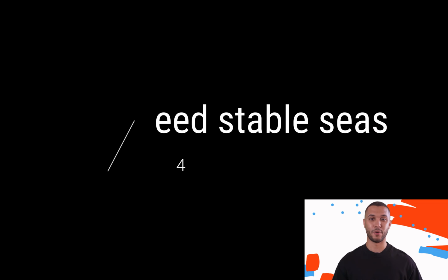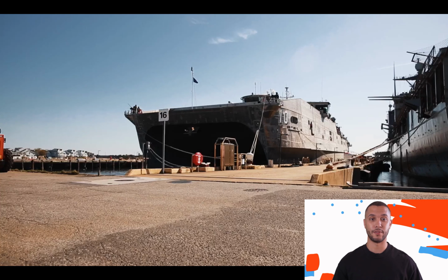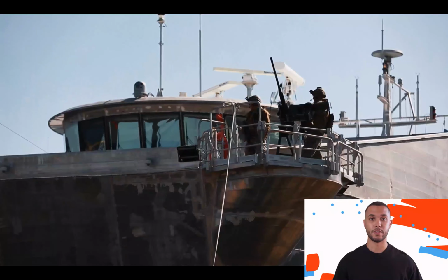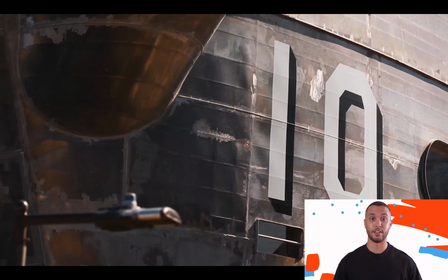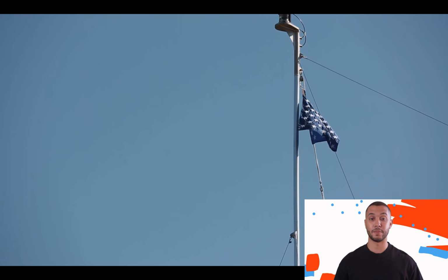Alright, Fact 4. Need stable seas. As I mentioned in the previous sections, because of how the ferry is constructed, it is definitely not meant for transoceanic travel. This ship requires very stable waters and has proven to be relatively difficult to use in unstable waters, and so if the waves are too much or there's some kind of weather phenomenon, you cannot actually use this fast transport, and so it is rather limiting in that aspect.